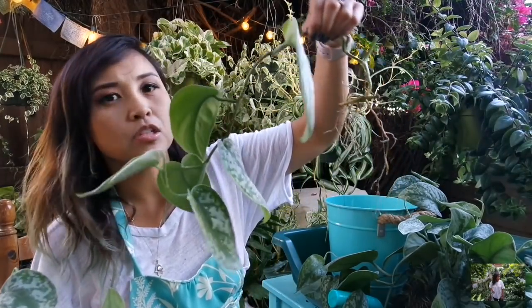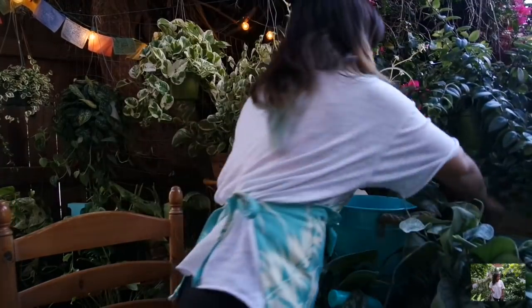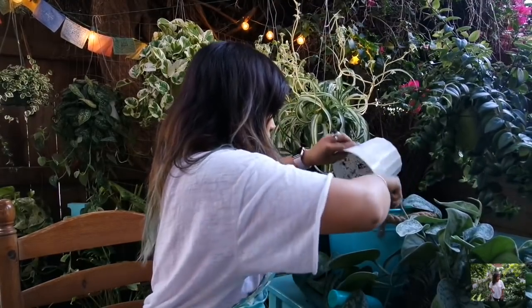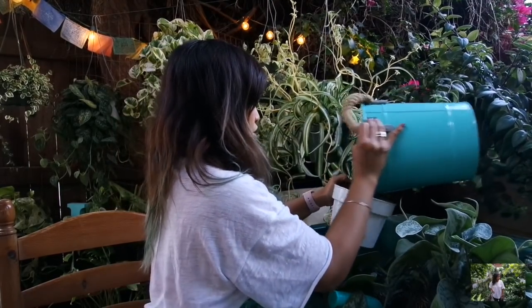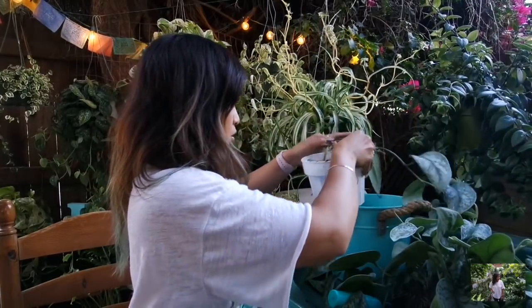No, you know what? I'm going to put this straight into dirt. And actually what I'm going to do is get it into a planter here. Let's fill this up with some dirt, just so I don't stress it out. And I'm gonna put my cutting in its original planter.